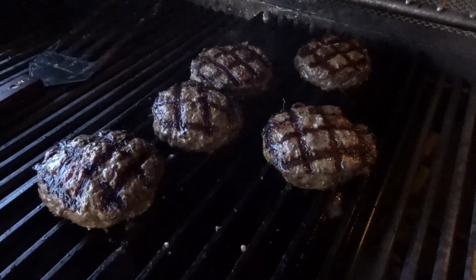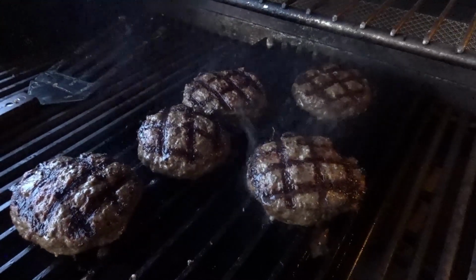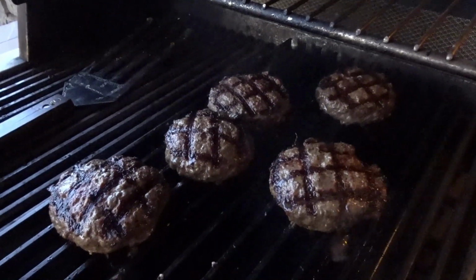My Wagyu brisket trim burgers, nearly done. Lots of juice dripping out of there. Stay some in. Please stay some in.